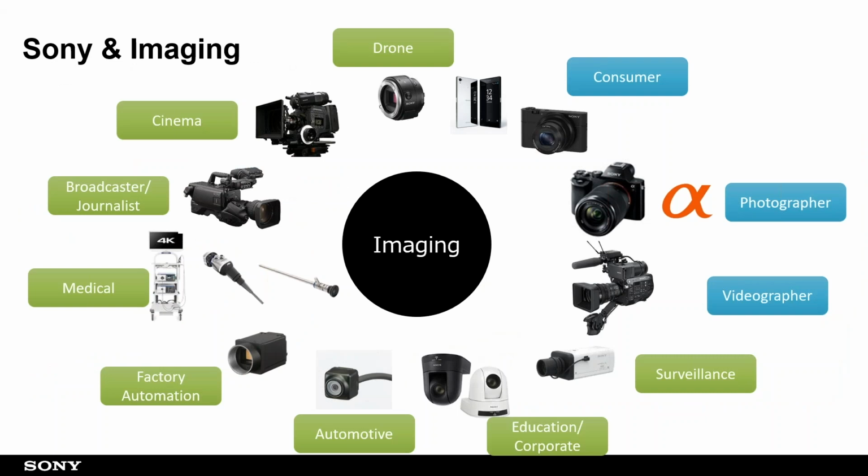Now, one of the technology and product portfolios Sony has is imaging. Sony is actually the world's largest imaging sensors and camera manufacturer, and our product range of imaging covers diverse areas of industry. For consumers, like digital still cameras or cameras for photographers, we just announced the new Alpha series of cameras for the DSLR products. And for videographers, we provide professional videographer cameras. And on the more enterprise business-to-business side, we provide surveillance cameras, or for education and corporate environments, we provide conference systems or educational lecture capture systems.